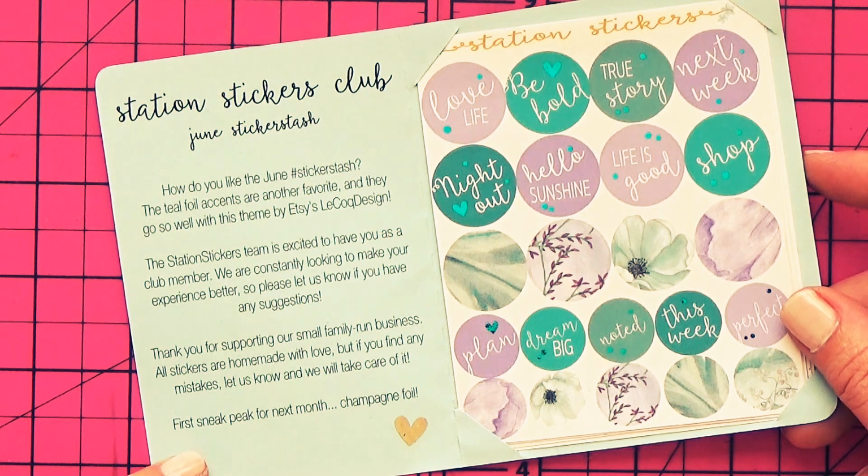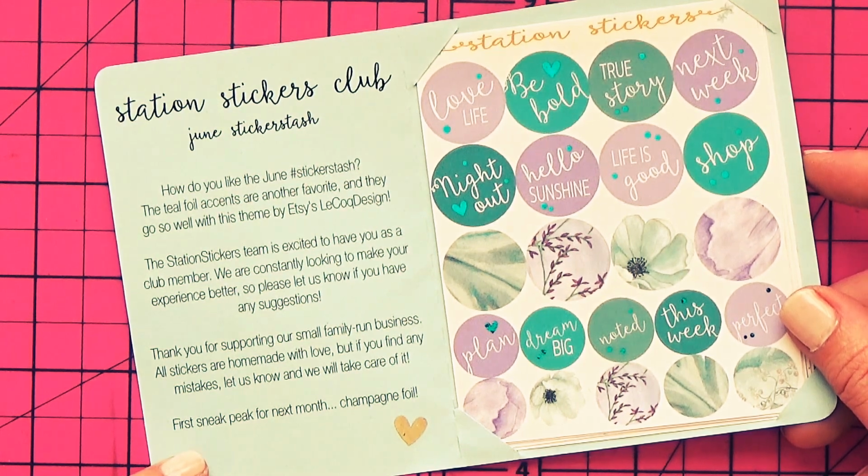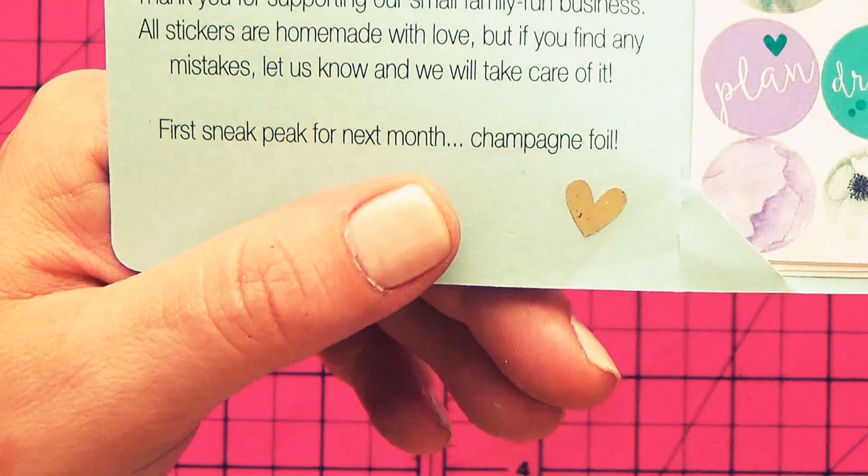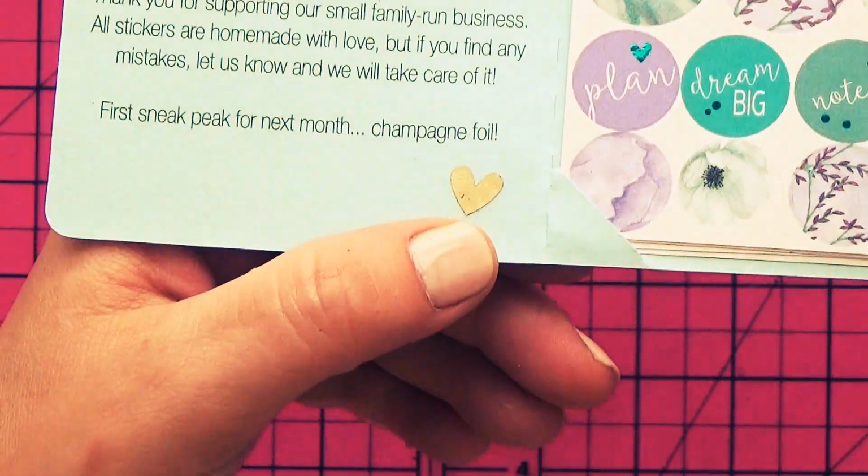We are constantly looking to make your experience better, so please let us know if you have any suggestions. Thank you for supporting our small family-run business. All stickers are homemade with love, but if you find any mistakes, let us know and we'll take care of it. First sneak peek for the next month, champagne foil." So you can kind of see that she gives you a hint of what it's going to be.